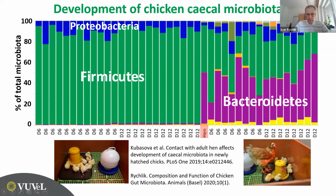And when these chicks were 6 or 12 days old, we sacrificed them and looked at the composition of their cecal microbiota. As on my previous slide, microbiota of chicks which were raised without any adult hen, which would act as a source of healthy microbiota characteristic for Gallus, during the first or second week of life was formed mainly by gram-positive Firmicutes. However, the composition of cecal microbiota in the chicks which were raised in contact with an adult hen was completely different. It was nearly identical, or identical, the same as we recorded in the cecal digesta of this donor hen.